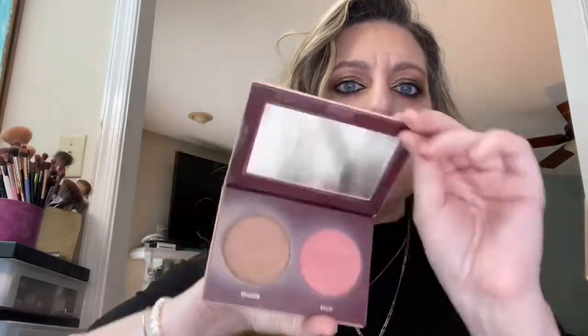Now I need to find some blush. I have this blush, which we can use. This is the Wander Beauty blush and bronzer, and maybe I'll do that. I'll use the blush in here called Bellini. It's like a little, like, kind of a peachy shade. I used this the other day and I liked it, so.